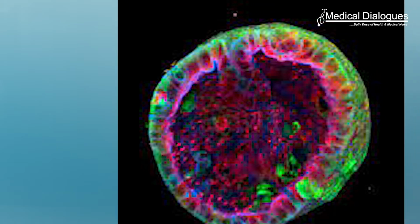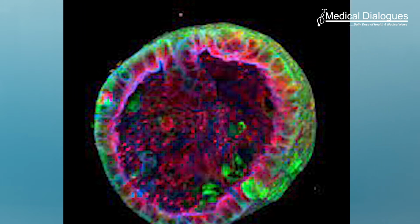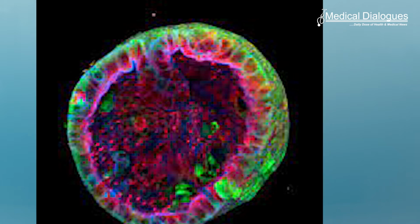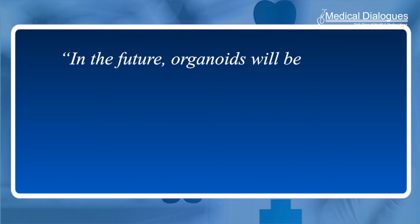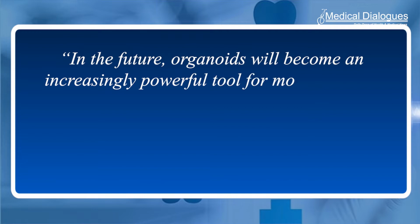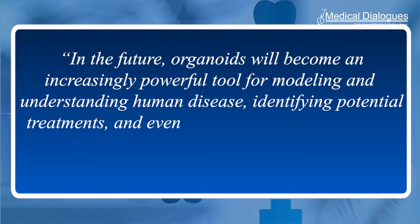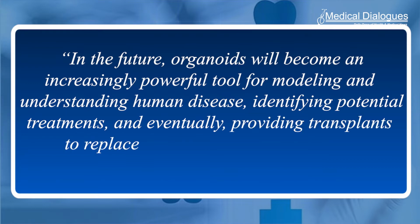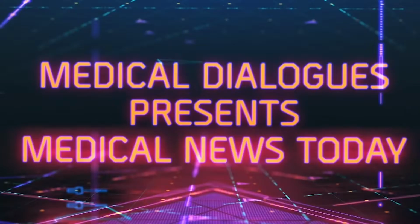After testing a collection of 247 enzyme inhibitor compounds on the organoids, scientists found 9 that inhibited the growth of the cysts without stunting the overall growth of the organoids. One compound, quinazoline, was particularly effective. In the future, organoids will become an increasingly powerful tool for modeling and understanding human disease, identifying potential treatments, and eventually providing transplants to replace organ function for patients, the researchers concluded.